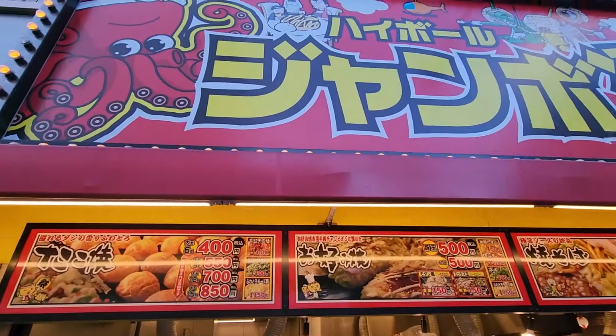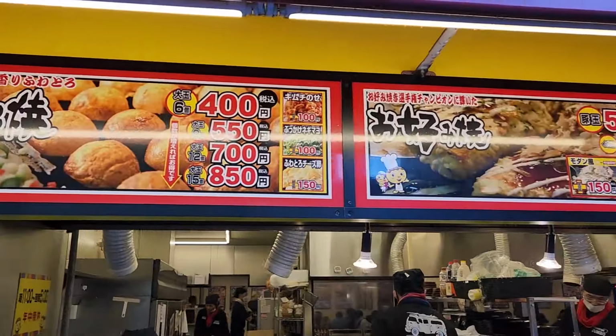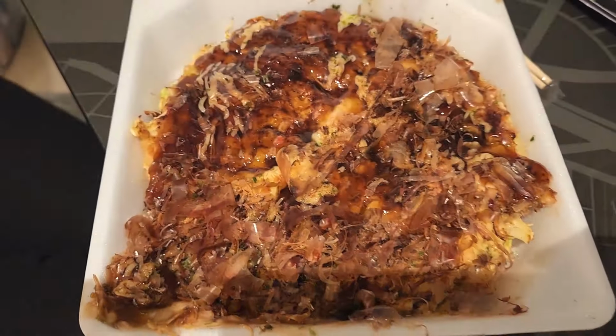Jumbo Sakaba Shinichi Meiten. We also came across another place that sells Okonomiyaki. We have tried their Okonomiyaki as well, and it's also delicious.